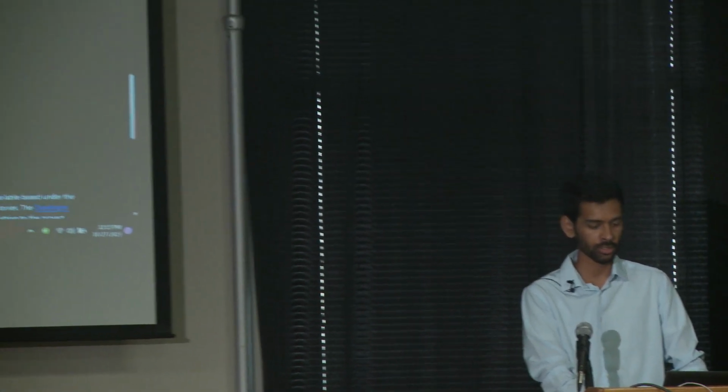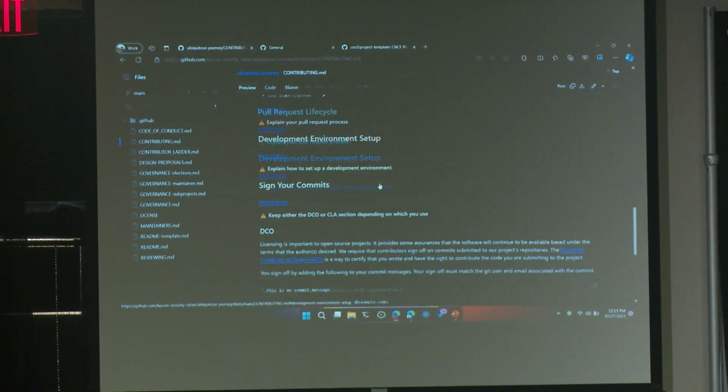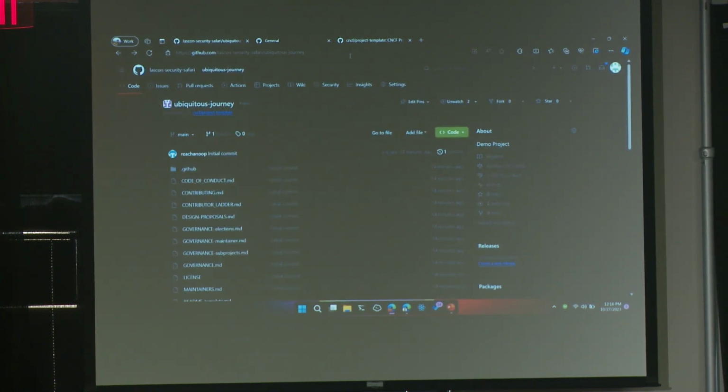And the good thing about this template is there are a lot of guided steps which you can follow to make sure those are met. For example, if I take the contributing elements, they've already defined what needs to be there in these contribution guidelines. Then you can look at the pull request lifecycle, explain what this pull request lifecycle is, and start off with that. So the first step is to use the CNCF project template, and we start from there.